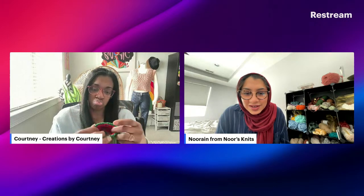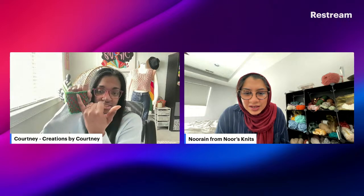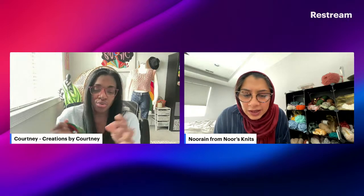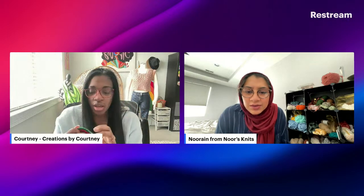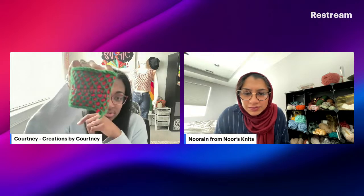I'm trying to figure out where I went that way, because I think it's from doing the smock and the honeycomb with the multiples. I think I ended somewhere around here. I don't know. I can't tell.